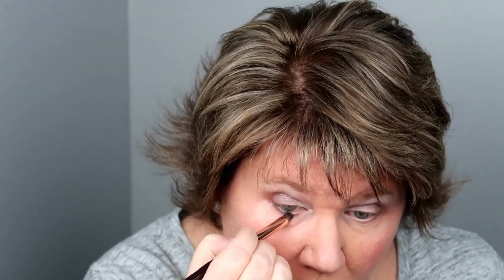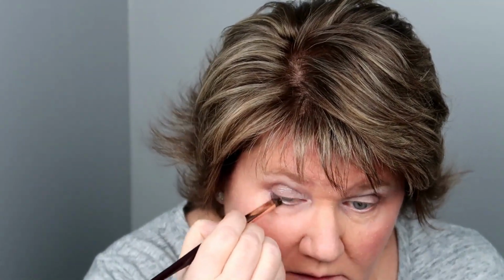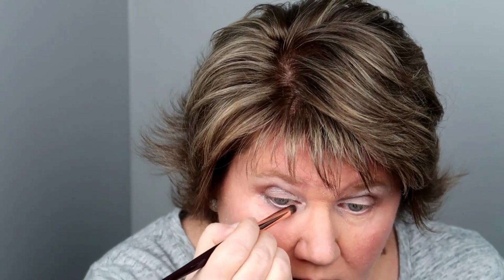I'm not seeing a whole lot of pigment. Oh, but that's okay. I mean, this would be a great palette for a young girl just learning about makeup, or if you're a lady that doesn't want a lot of pigment, or just starting out wearing makeup. I think this would be great because it is buildable, and you can see the difference between this eye and this one. So we'll go ahead and smoke under this one.